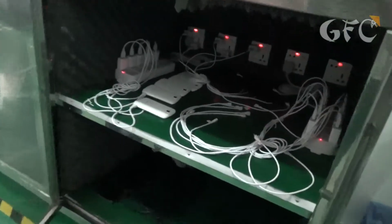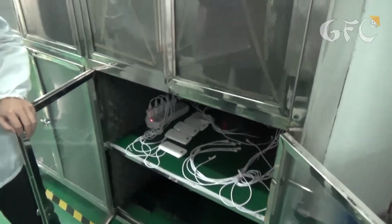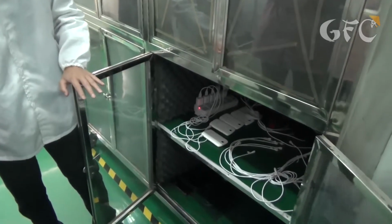Behind these closed tightly doors, they check loudspeakers. With the sound on at full volume, the phone is left for 96 hours. After the test, the sound quality shouldn't change.